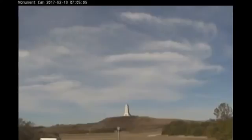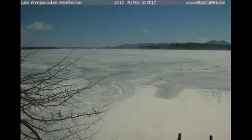I'm going to go to a different cam now. Here we go again with these dark shadows. I mean, look how dark it is. Absolutely dark. Look at the timestamp on the bloody thing. Look, I mean, it's 1:12 p.m. Friday, February the 10th, 2017. And it's too dark. Very, very dark.